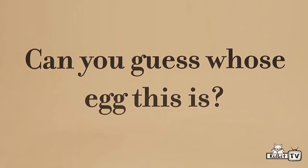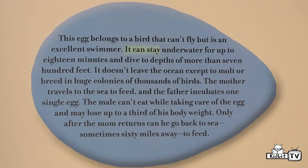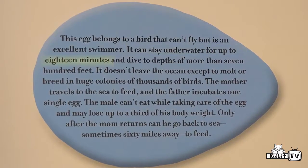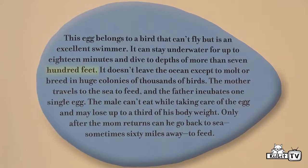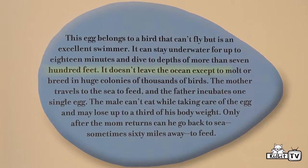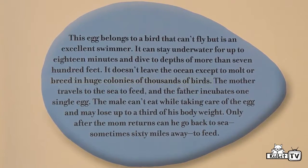Can you guess whose egg this is? This egg belongs to a bird that can't fly but is an excellent swimmer. It can stay underwater for up to 18 minutes and dive to depths of more than 700 feet. It doesn't leave the ocean except to molt or breed in huge colonies with thousands of birds.